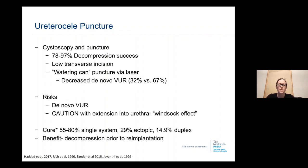So the ureteral seal puncture is an initial first step to decompress and relieve the obstruction. It's performed cystoscopically, with the exception of the prolapsed ureteral seal that you may be able to puncture at the bedside. The success of the relief of obstruction is anywhere between 78 and 97%. It can be performed classically with a low transverse incision or a watering can puncture via laser.